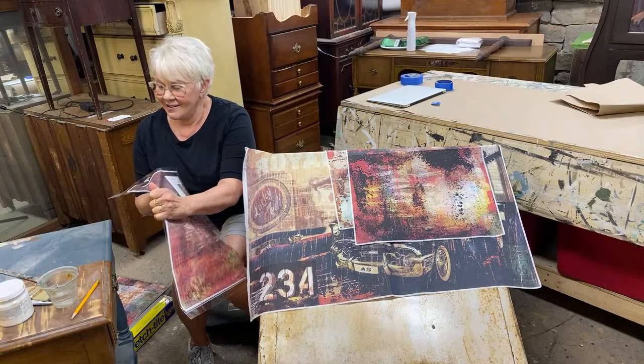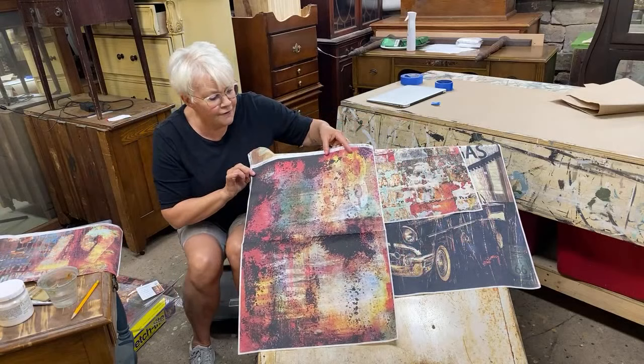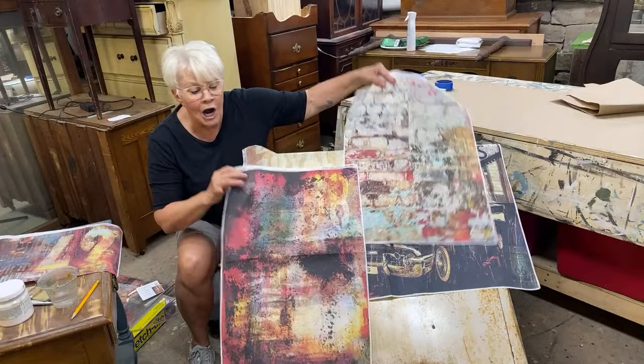Anyway, I'm going to show you some of these awesome papers, and I just think that they're perfect for this. We're going to take them apart and then put them back together on this piece to create a really cool cooler.